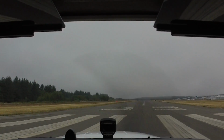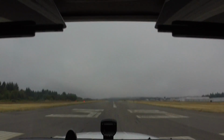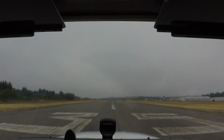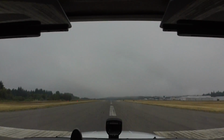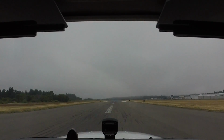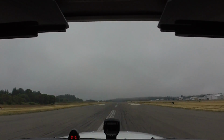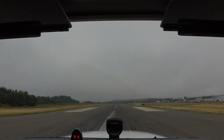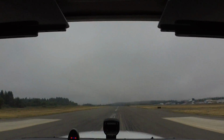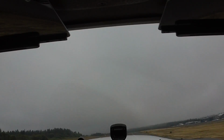Right, looks clear. Hey, you ready to go? Yeah, good, ready to roll. Six, 40, 45. Okay, you can rotate. And up to how many degrees? 10 degrees, perfect. And remember that right rudder.